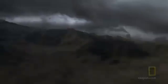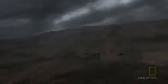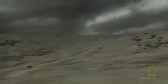The lush paradise is now a lifeless hell. The scutosaurs and the Gorgonopsids are dead. They're the first casualties in the greatest mass extinction the world has ever seen, the Permian extinction. On the other side of the continent Gondwana, nothing's changed. Yet.